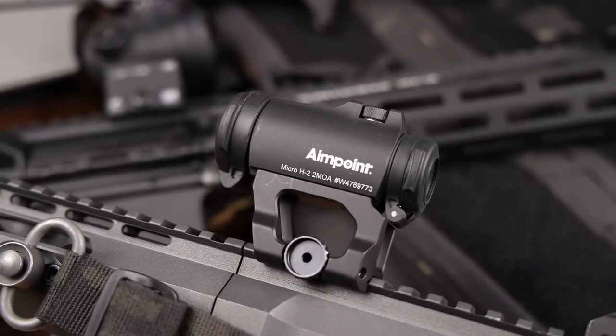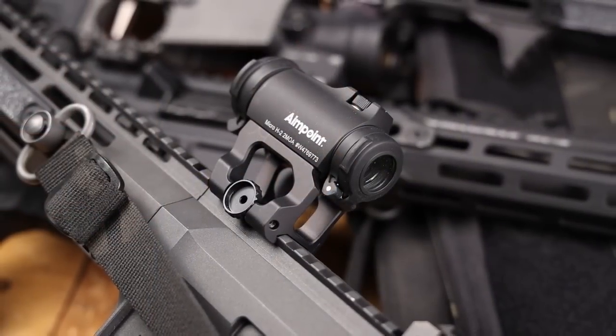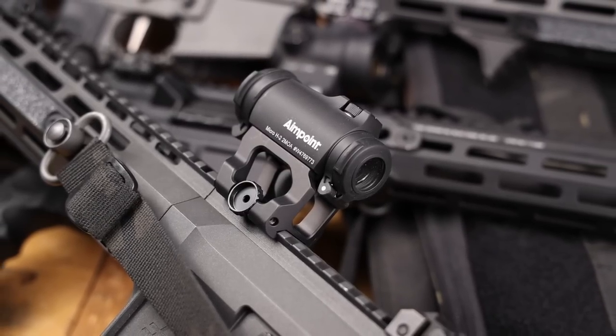But when it comes to something like that H2 or the T2, you're gonna be spending a lot more money. Basically, by the time you get that ScalarWorks mount or the mount of your choice that's of quality, you're gonna be right in that like $900 to $1,000 category, because the optic itself is right around $650, sometimes $750, depending on where you can find it and if you can find it on sale. But I think we all know the Aimpoint name.